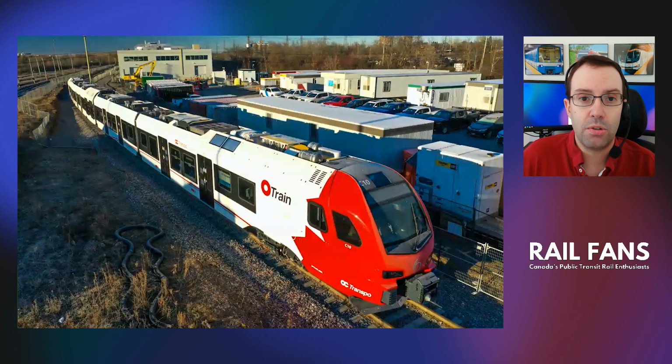And we'll see more trains show up on the Trillium line here as they make their way from Switzerland. That's really exciting. These are going to be fantastic, beautiful trains. Big, large, powerful.